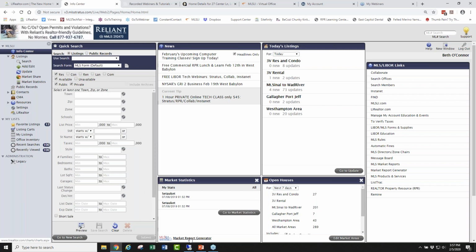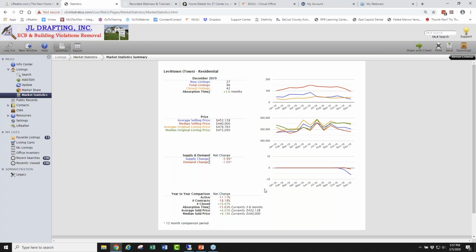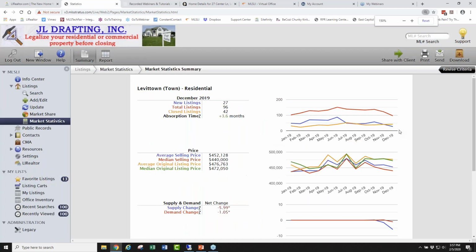that market report generator. And then this one, the market statistics, is a little more detailed. Let's do Levittown again. See if we see much different. And I'm going to do the previous year. And I don't need to put anything else in, just Levittown, previous year, residential, and I can submit that. So what this is doing is giving me things like the absorption rate, the supply and demand. It's definitely more of a statistical report, and some of your sellers are really going to appreciate this.